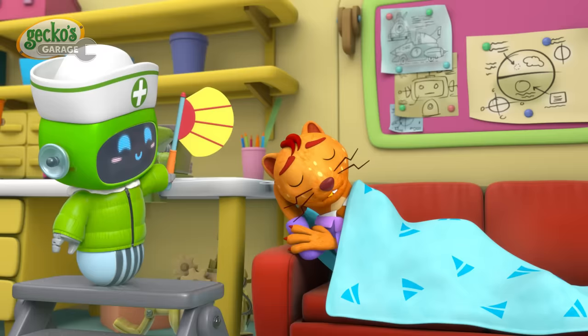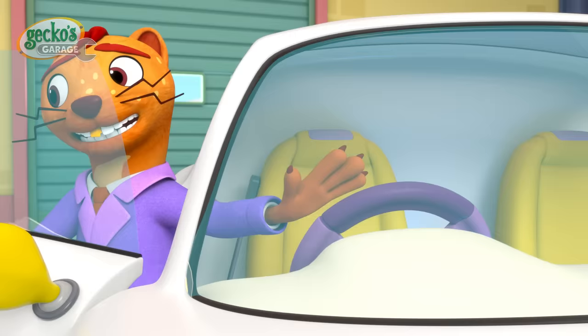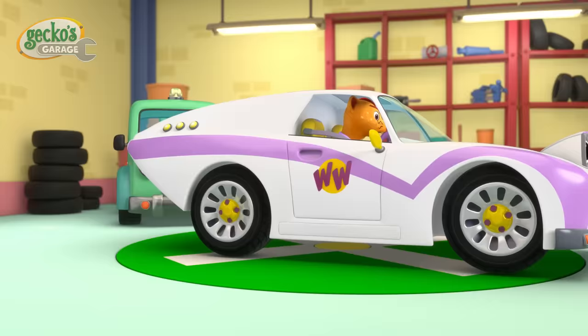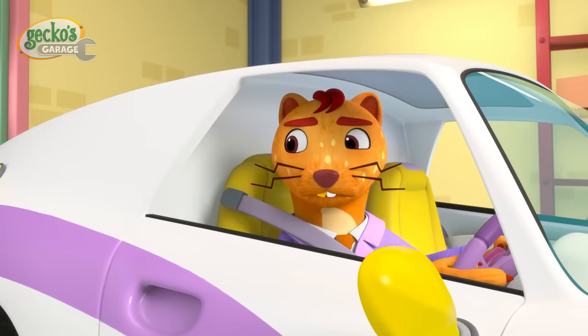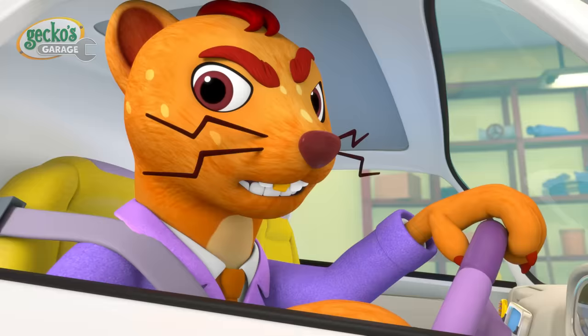You're welcome, Sly. Sly! You're fixed and all better! Take me home, dear Sly. No, no, not backwards! Forwards! Fine. Thank you, Gecko. You're both very welcome. Anytime.